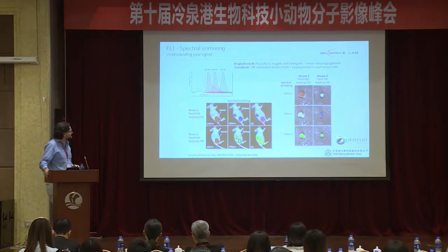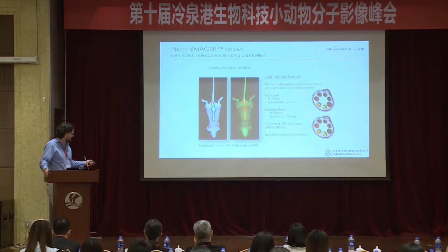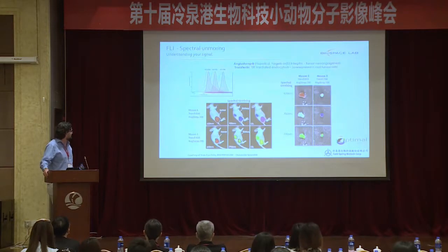But here we can do fluorescence, and we can do it using sets of 16 filters for excitation and 15 filters for emission, covering the 400 to 900 nanometer visible range. So we can image any fluorescent marker from blue and GFP to near-infrared markers. And here's an example of the capabilities that we can do with spectral unmixing of various fluorescent compounds.